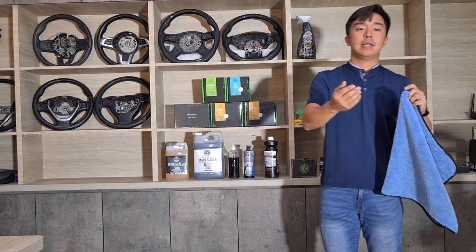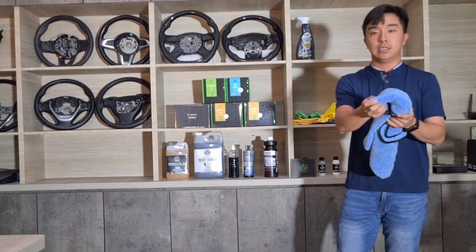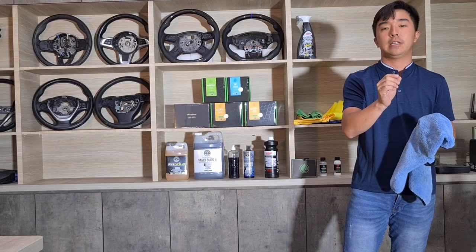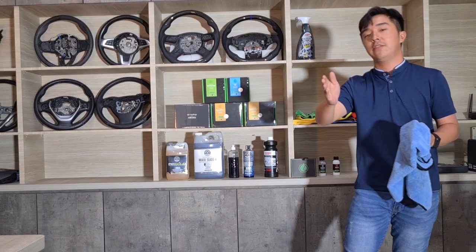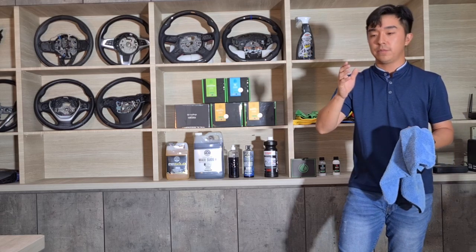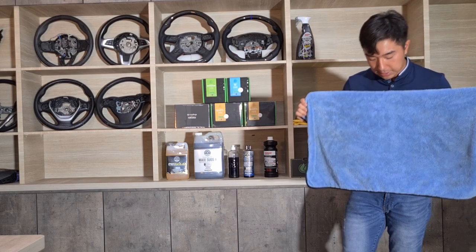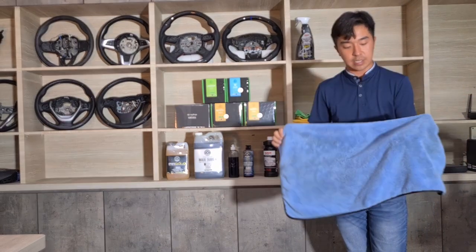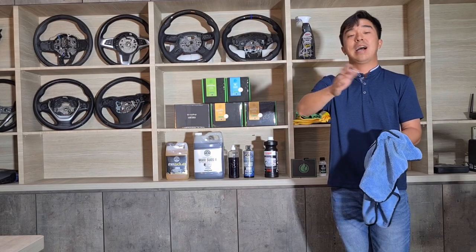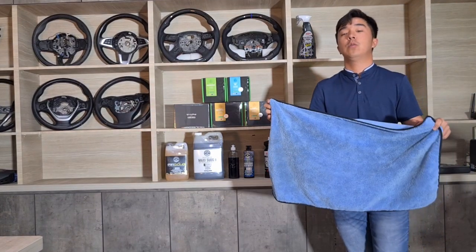Now, the problem with that is that having high GSM means that the fibers are thicker, so that you can trap more dirt. So if a car is not washed properly, it carries the risk of you scratching the car even more during the drying process. Hence, you need to do the drying process very carefully. The reason why this cloth has such a high GSM and can afford to is because by the time it reaches the drying process, the car should theoretically be clean. Hence, the only job of this cloth is just to absorb the water.